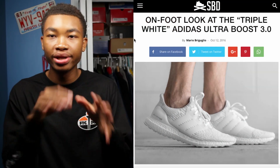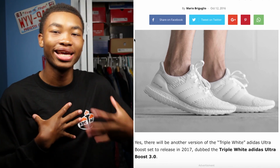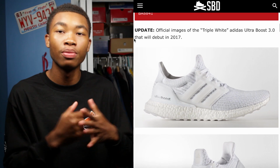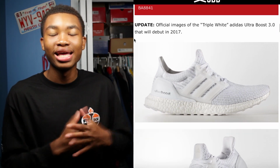Now for number 6, I have to give it to the Adidas Ultra Boost. Now when it comes to Adidas Ultra Boost, there are so many different colorways. If you guys are wondering what my favorite colorway is, it is that cream chalkboard colorway. I think that is extremely dope. But the specific colorway that I am bringing to the forefront here is the all white Adidas Ultra Boost.